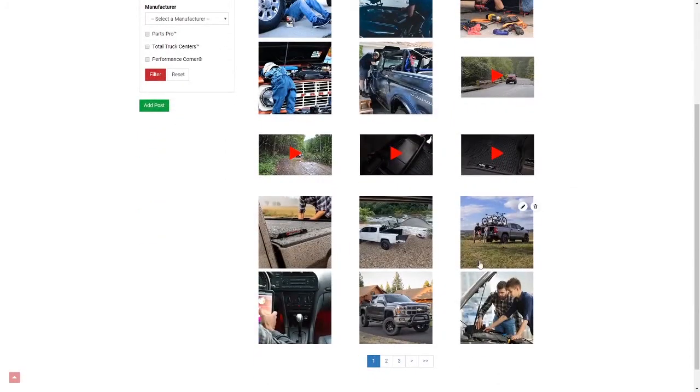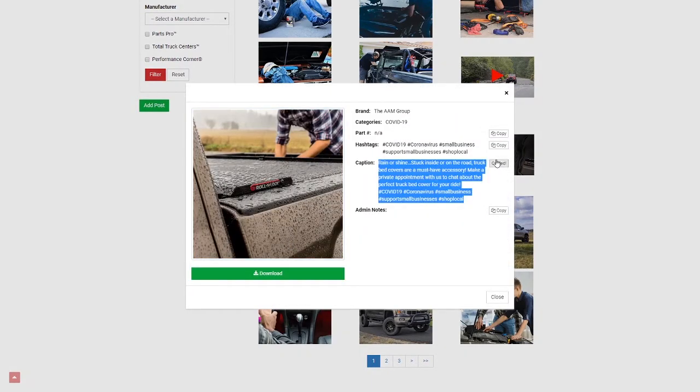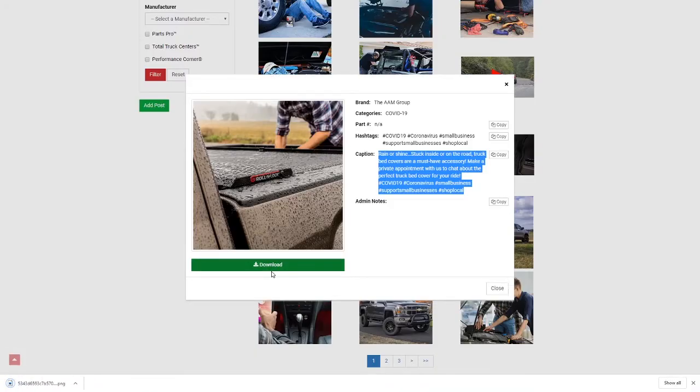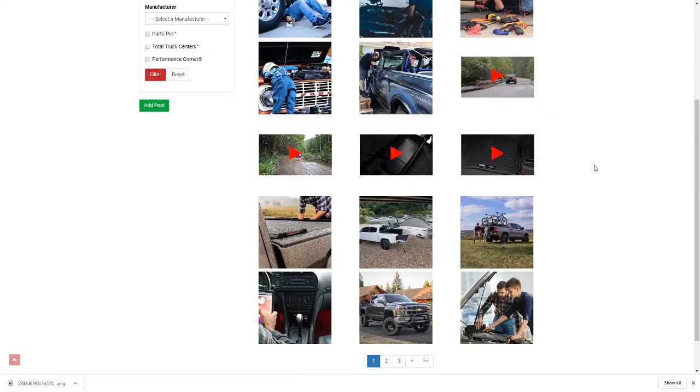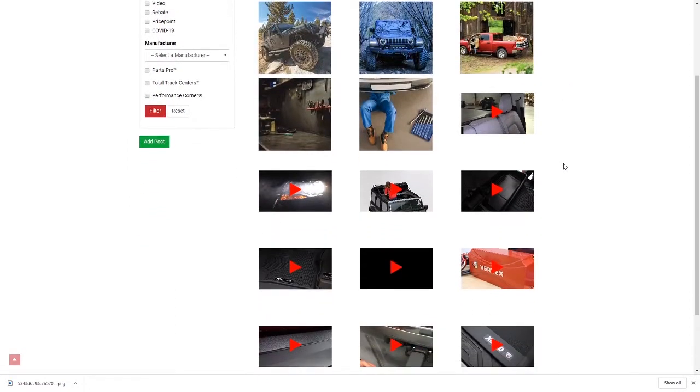There are a variety of posts from lifestyle images, product shots, videos, map price, calls to action, and other content like our COVID-19 geared images. We created this special series of posts because we understand that automotive aftermarket businesses have had to speak and work differently with their customers during this time. The COVID-19 ready posts highlight that stores are still open, customers can book private appointments, and it encourages people to get out in their garage to start new projects or finish up old ones.